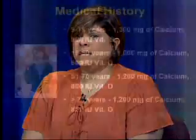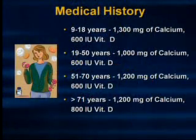This right here tells you what's the recommended daily intake for calcium and vitamin D. From 9 years to 70 years, 600 units of vitamin D is what they need every day. And after 70, it goes up to 800. For calcium, 9 to 18 years, 1,300. From 19 to 50, goes down to 1,000. 51 and on, it goes to 1,200 milligrams of calcium a day. So these are the current recommendations.